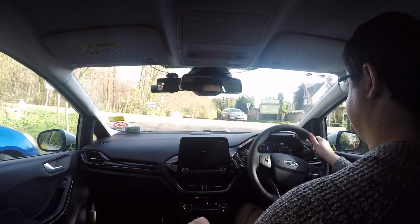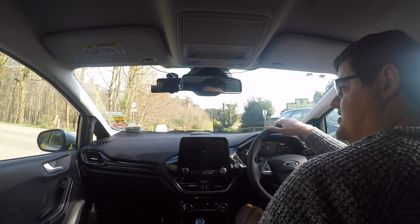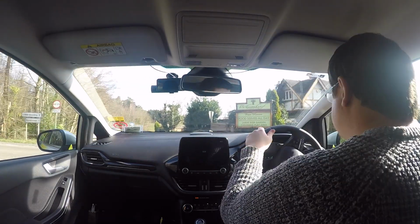Because I'm merging on such a fast road, I'm just going to plan to stop at the end. Just apply the handbrake and just assess the junction. The vehicles from the left, they're quite far. Clear right, clear ahead, I'm going to pull out.